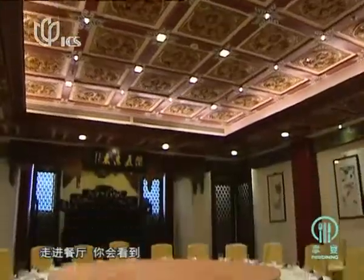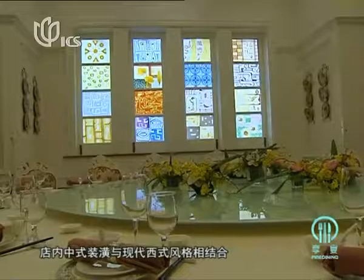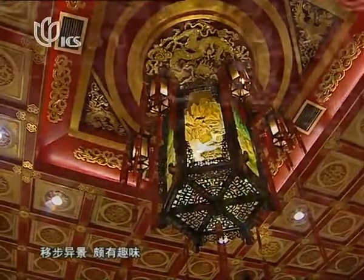Coming into the restaurant, you'll notice a combination of traditional Chinese and modern Western design. Connecting corridors and a beautiful ceiling all provide a great atmosphere to enjoy your meal.